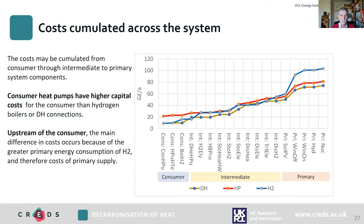This is another way of presenting the costs, so they're accumulated across the system. Here we have the cost the consumer has to meet. Here we have the intermediate system costs for our hydrogen production, district heating, ammonia production, distribution and transmission of electricity and so on. And here we have our primary costs for wind, solar, hydro and nuclear.